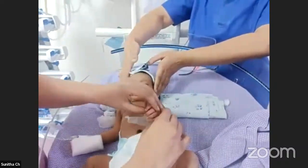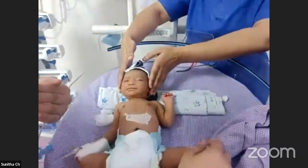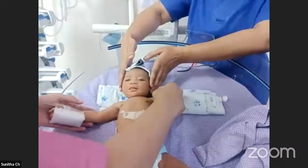The more premature the baby is, the greater will be the angle. So in a preterm baby, this angle might approach almost 90 degrees, whereas in a full-term baby, it would be almost 0 degrees. The next one is the scarf sign.